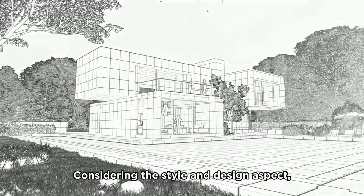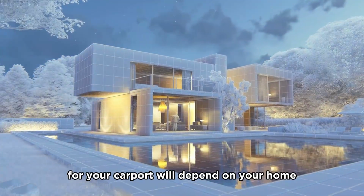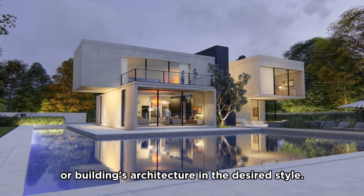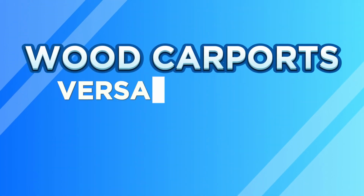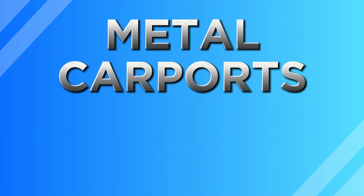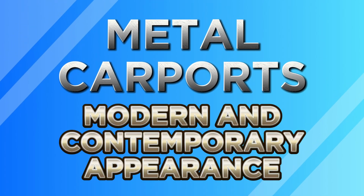Considering the style and design aspect, the choice of material for your carport will depend on your home or building's architecture and the desired style. Wood carports offer versatility and can complement various styles, while metal carports provide a more modern and contemporary appearance.